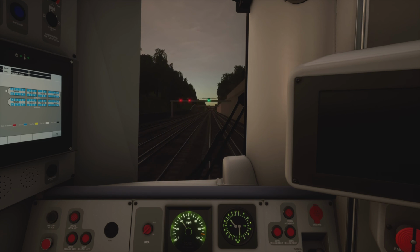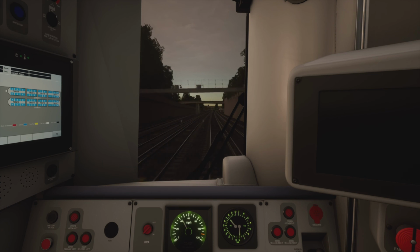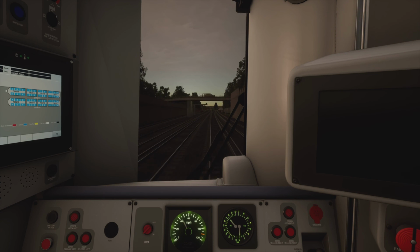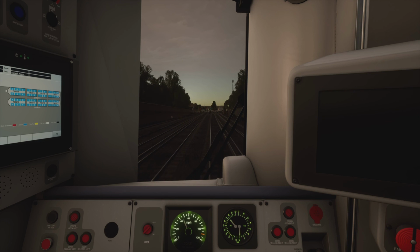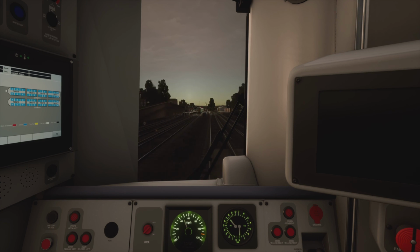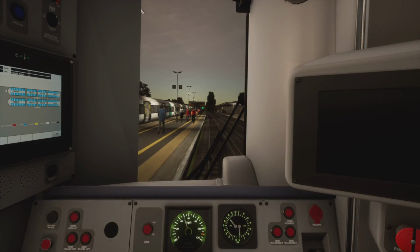Okay, so the back of our train is now clear of that board, so I'm going to make a power notch 2 application. And that's just going to help us accelerate up to 60 miles an hour in a controllable manner. This is South Croydon Station that we're about to pass through. On the other side of South Croydon Station, the speed limit increases to 90 miles an hour. So once we enter the 90 mile an hour zone, I'm going to go into full power.